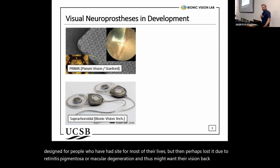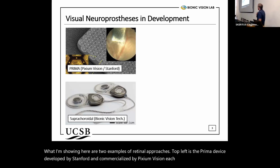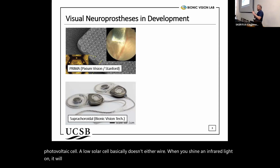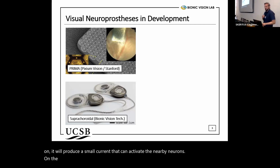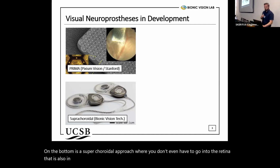What I'm showing here are two examples of retinal approaches. Top left is the Prima device developed by Stanford and commercialized by Pixium Vision. Each cell there that you see is a photovoltaic cell, a little solar cell basically, that doesn't need a wire. When you shine an infrared light on it, it will produce a small current that can activate the nearby neurons. On the bottom is a suprachoroidal approach where you don't even have to go into the retina. That is also in clinical trials right now.